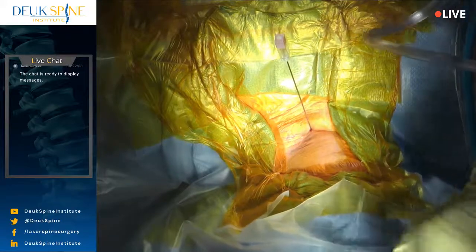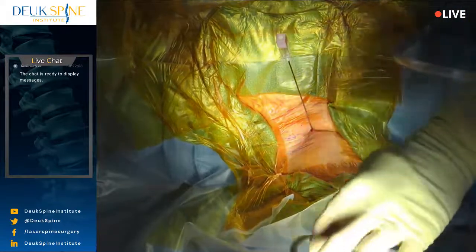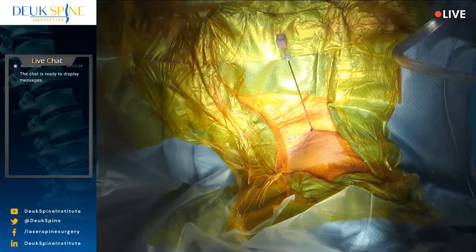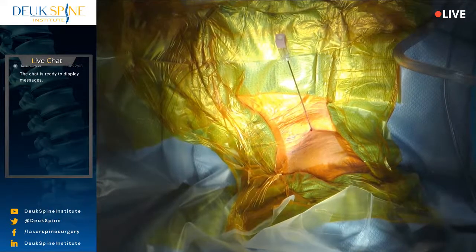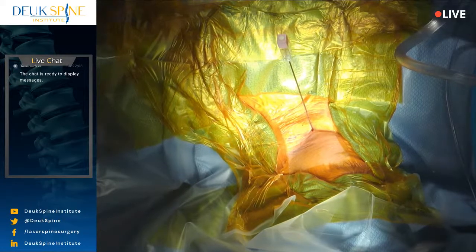All right, good. All right, so our patient's blood pressure is good. Let's try to keep it a little bit lower. I like to keep the systolic around 100, basically from 90 to 110. And right now we're at about 125, which is normal, but I like to have it a little bit lower.